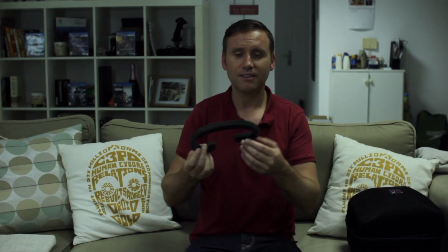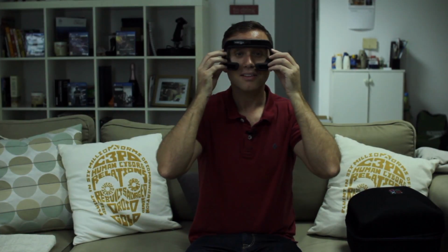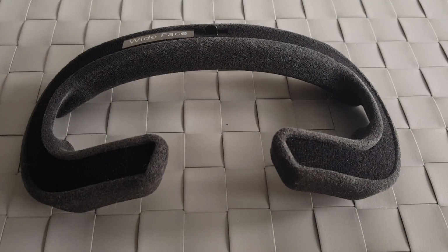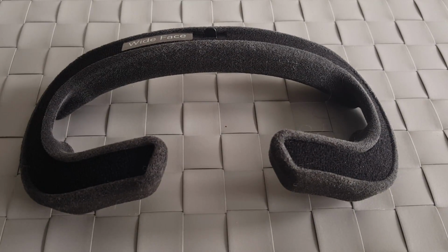I suppose one last thing, I forgot to mention the face pads, because on the Vive, the face pad is actually replaceable, and it comes with 2. It comes with the wide face one, or the one that's in there, narrow face for people like me with small heads, and they do get a bit sweaty. This thing, because it doesn't press right up against your face, that's not so much of an issue, although I have noticed fogging is more of an issue in the Sony headset than it is in the HTC.